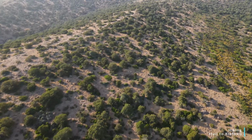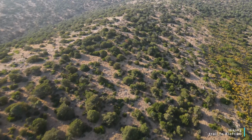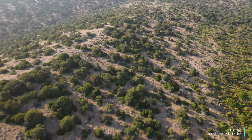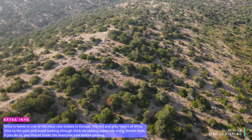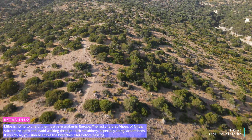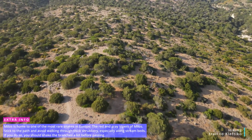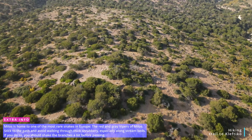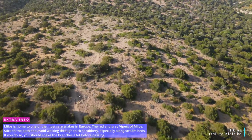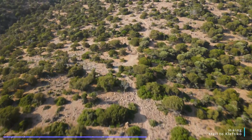Milos is home to one of the most rare snakes in Europe, the red and grey vipers of Milos. So it is highly suggested to stick to the path and avoid walking through thick shrubbery, especially along stream beds. You should have in mind that Milos vipers love climbing up trees and bushes, especially in the period from the end of August to mid-November, and at night. They lie there and wait for passing or sleeping birds, so you should look carefully at branches in front of you, especially if you are strolling along a stream bed.